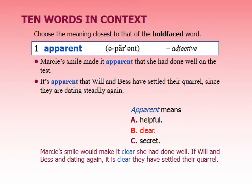That through either what someone's doing, but not necessarily, or what they're saying, the truth of a situation is very clear. So in the first example, it says that it's apparent that she did really well because she was smiling when she got back her test. You're like, oh, she must have done well. In the second one, it's clear that those two people have figured out their quarrel or their argument because now they're dating again.